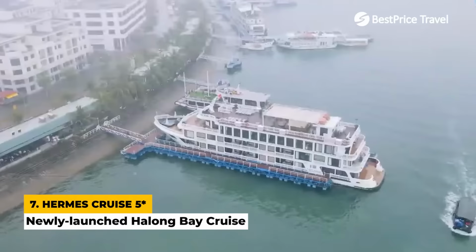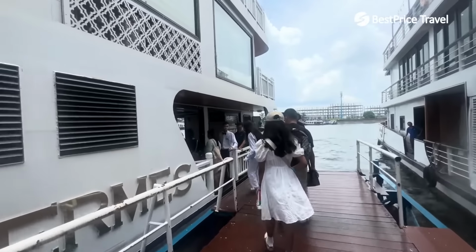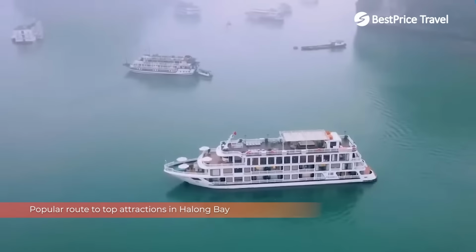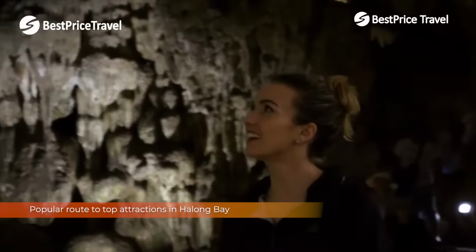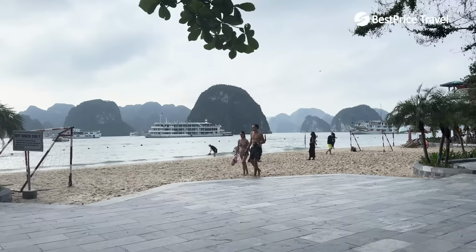Back in Halong Bay, if you're looking for a simple yet enjoyable experience, Hermes Cruise is a great choice. The cruise is perfect for first-time visitors, offering highlights in Halong Bay like Sung Sat Cave and Tai Top Island.